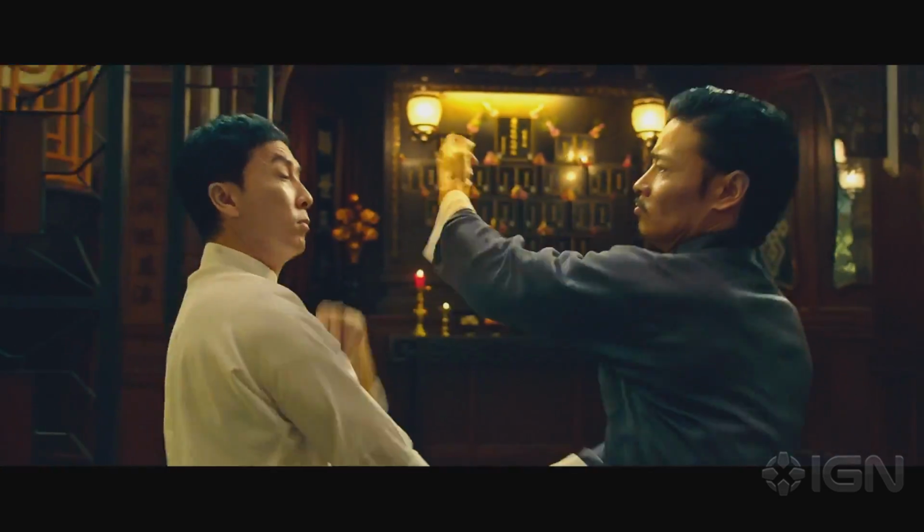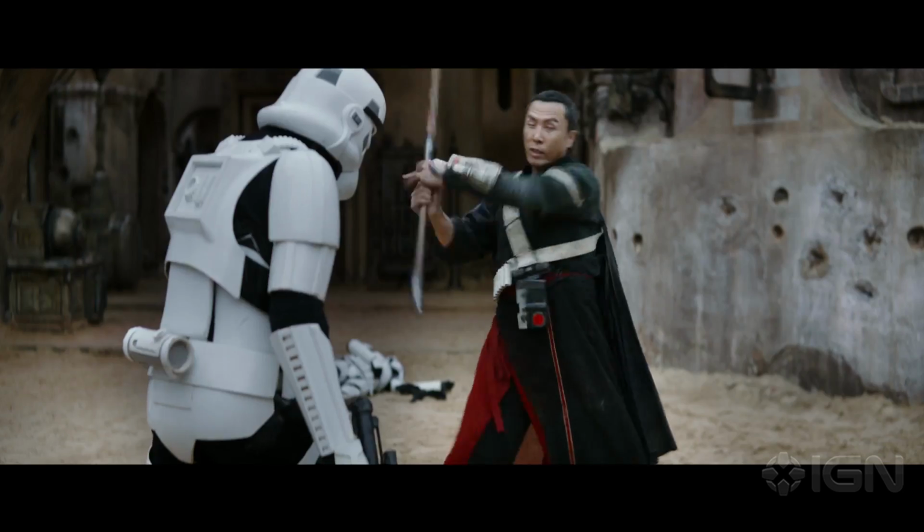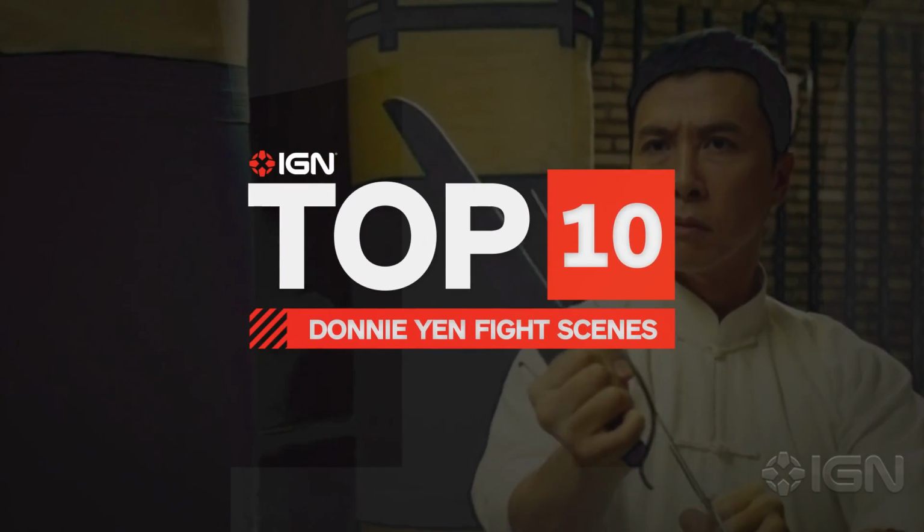There's no question that Donnie Yen is one of the world's biggest martial arts stars. A wushu tournament champion and known for popularizing the fighting style Wing Chun, Yen showcases his legendary skill and speed in many films. With his role in Star Wars Rogue One, we wanted to take a look back at 10 of his best fight scenes that really showcase just how much of a badass he is. Here's IGN's Top 10 Donnie Yen Fight Scenes.